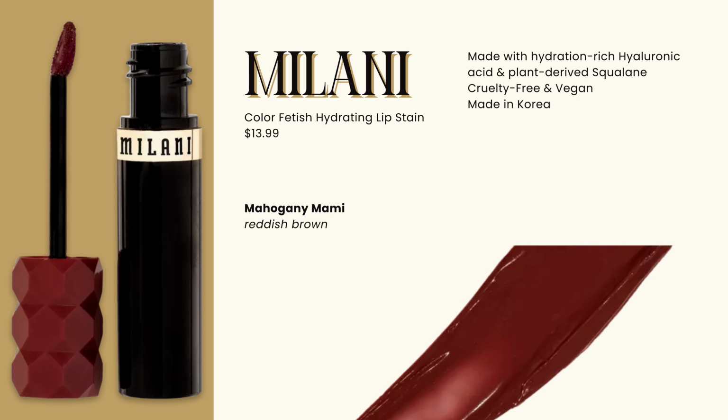The product itself is beautiful. It is this gorgeous, full color, rich, opaque, deep burgundy shade in the one that I have. This is Mahogany Mommy, I think. Yeah, Mahogany Mommy is the shade. It goes on full color, looks beautiful on the lips, and then wears away to a gorgeous stain that is actually true to this color. It doesn't turn hot pink or something weird like a lot of stains do. This one stays true to the tone that it is. It just gets a little softer throughout the day. Very comfortable product. It doesn't feel dry by any means. It is hydrating, and good stuff.